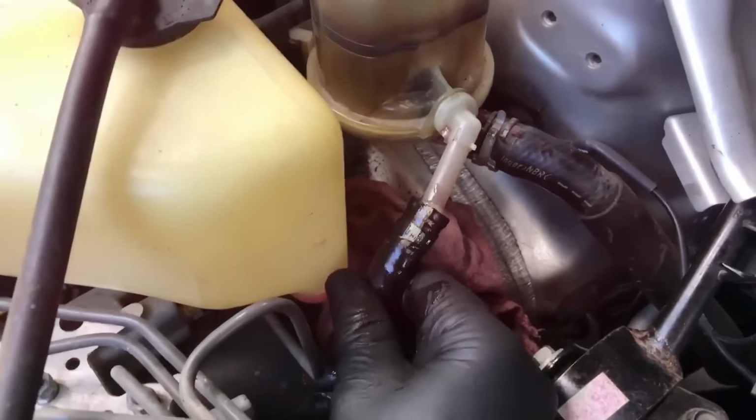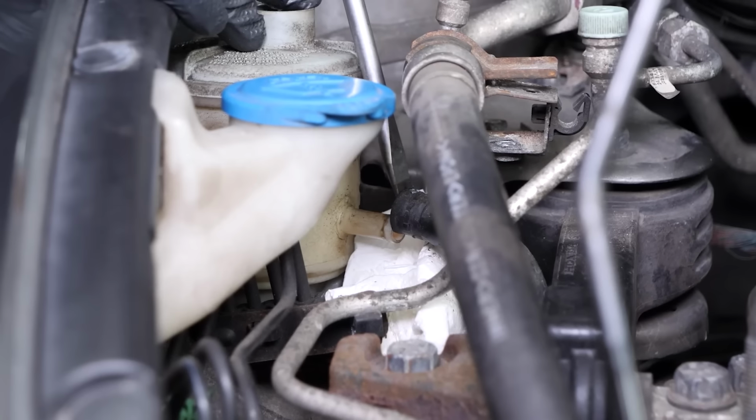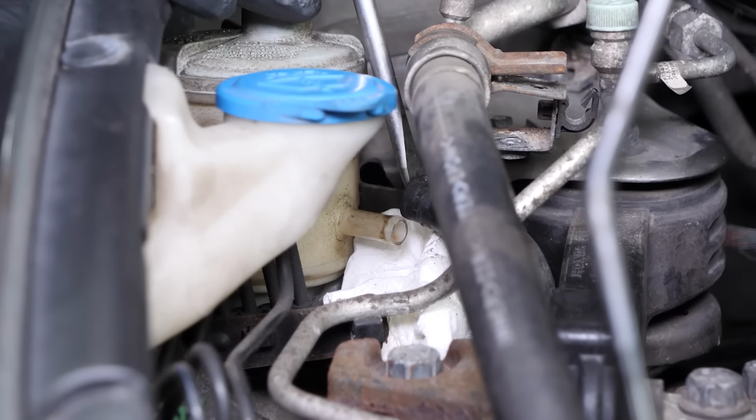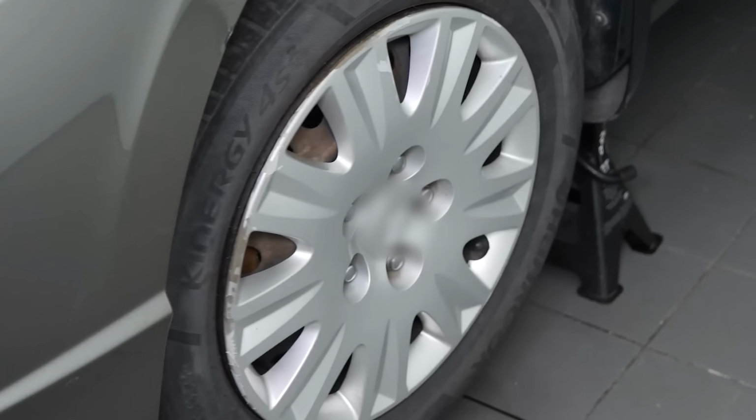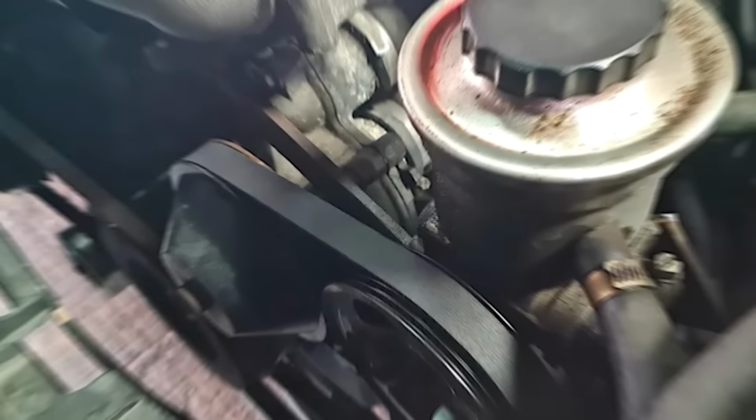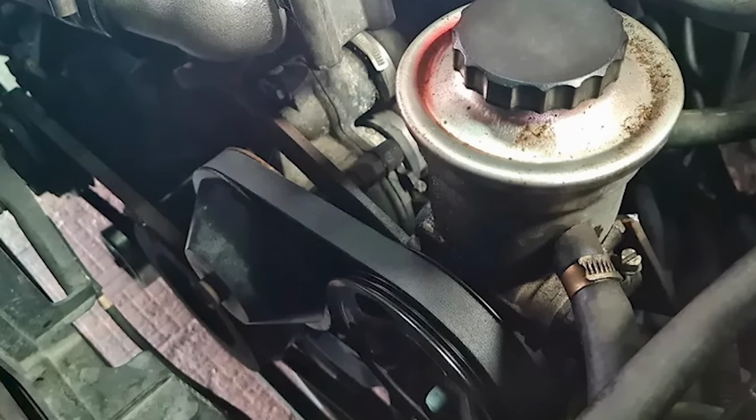Now here's where many people go wrong. They see it's low, top it off, and think the job's done. That's not maintenance. That's a Band-Aid. Low power steering fluid almost always means there's a leak, and leaks don't fix themselves. They get worse. I've had cars roll into my shop whining like a siren when the wheel turned. That noise, it's the pump starving for fluid.